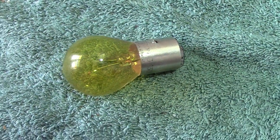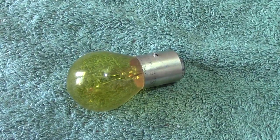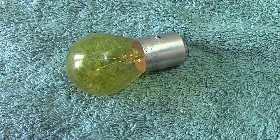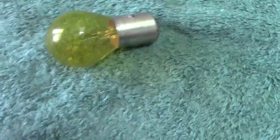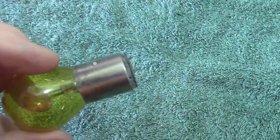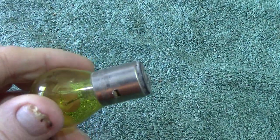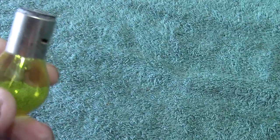Hi, here we have perhaps a little bit of history. This lamp, which is obviously an automobile lamp, I believe the base is called a Bosch base. I'm not too sure about that, but anyhow, it's mainly for the history of the name. Let me show you what we've got on there.